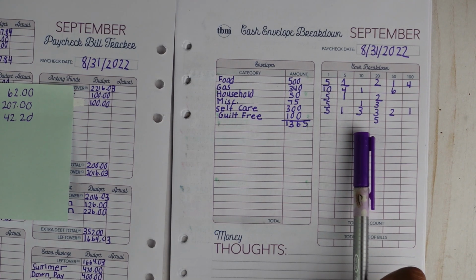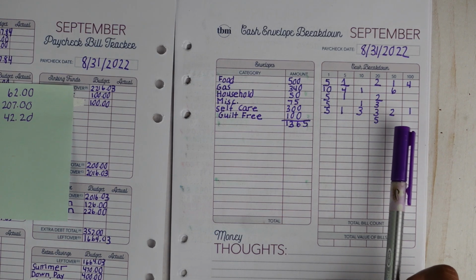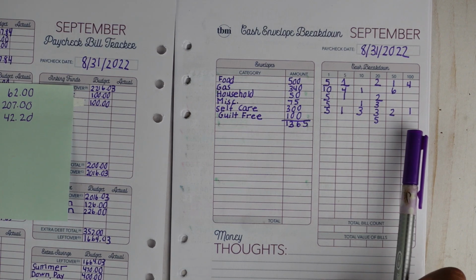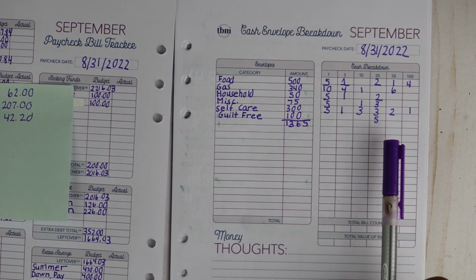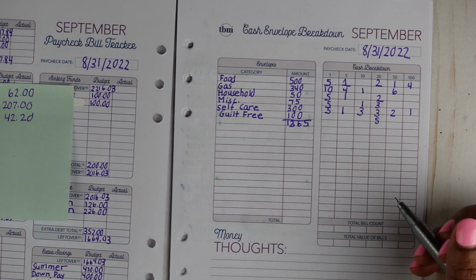For self-care, I do like to have a combination of bills because I do go and get my nails done and facials done and my eyebrows done, so I do need mixed bills, and I don't want a large amount of large bills in the hundreds because some people will not have change for that. And then for guilt-free, that's the money that I use for myself. I just like to have $20. So that is how I do my cash breakdown.